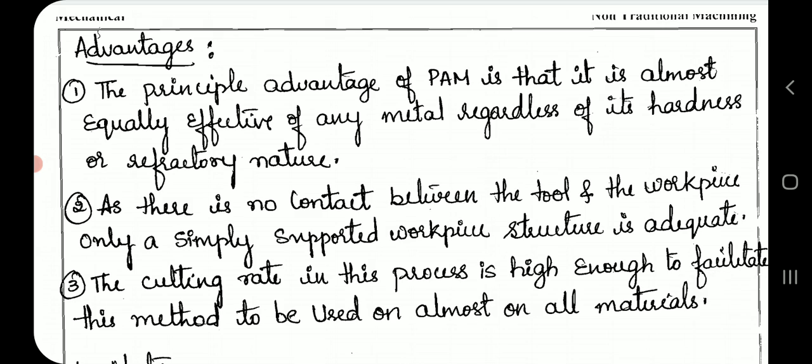Advantages. The principal advantage of plasma arc machining is that it is almost equally effective on any metal regardless of its hardness or refractory nature. As there is no contact between the tool and the workpiece, only a simply supported workpiece structure is adequate. The cutting rate in this process is high enough to facilitate this method to be used on almost all materials.